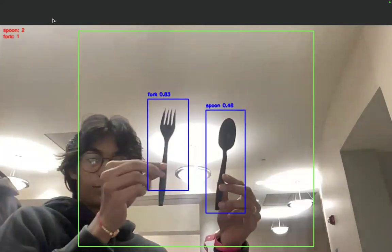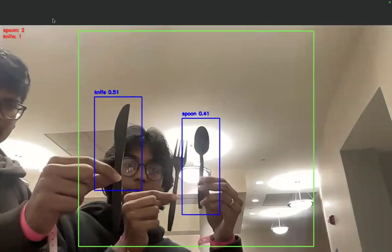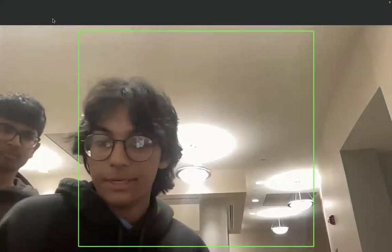If I were to put a fork in there as well, it would be able to differentiate those two. And if we were to put all three, it'd be able to identify all three of those. So you may notice that there might also be some discrepancies within the count or the tool.